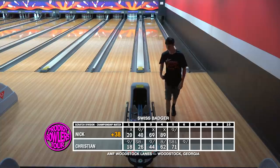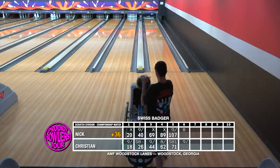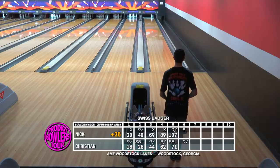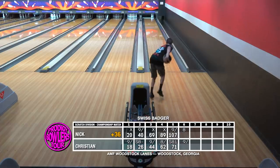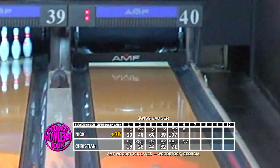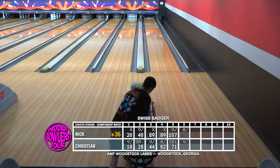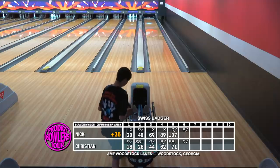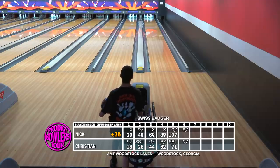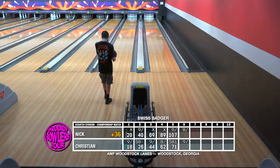Nick's playing the lane correctly. He just missed on that one. Pulled it left. And when you have no margin for error, every miss is magnified. And he nearly ran by the six pin again, like he did earlier. But Nick has a clean game going, six frames in. While Christian has a couple of opens and no strikes.